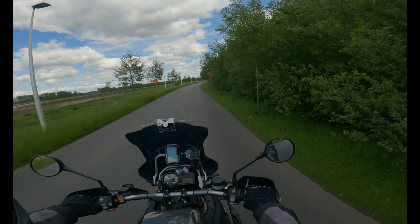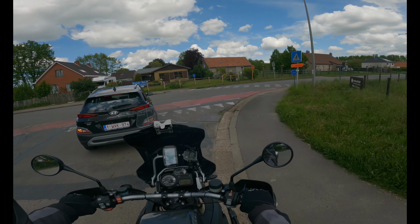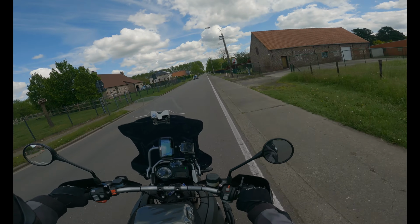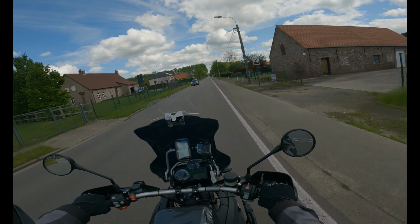So you see the blue and white hexagonal road sign here? That's the route I'm following, the Reynaertroute. But I also have the GPX on my navigation system. That's a TomTom 550. So if I miss a sign, I still have the route on the navigation.